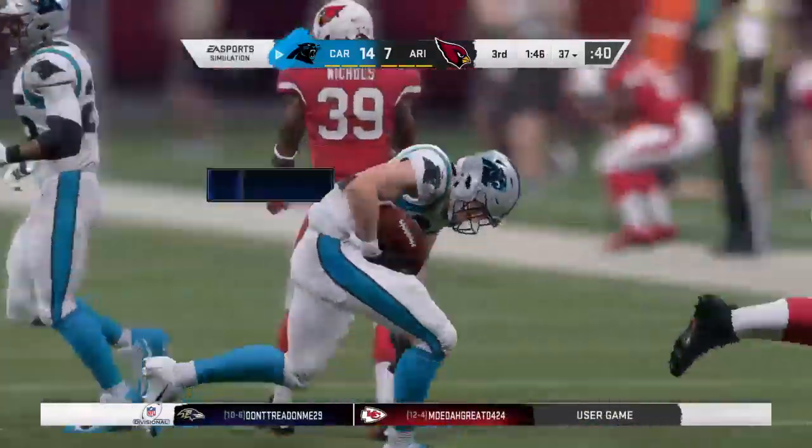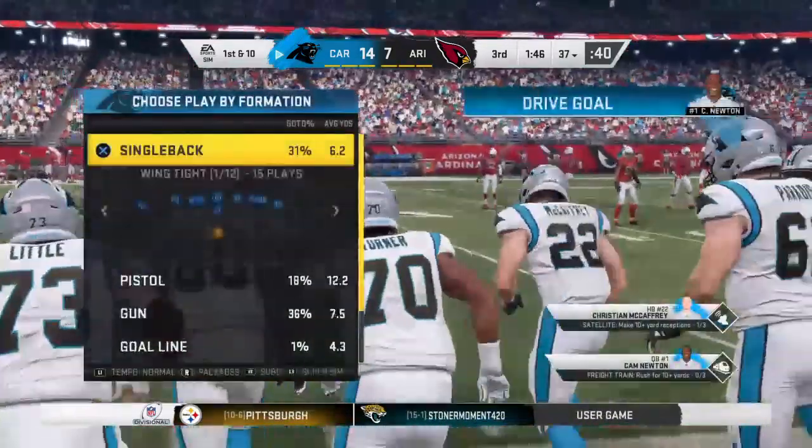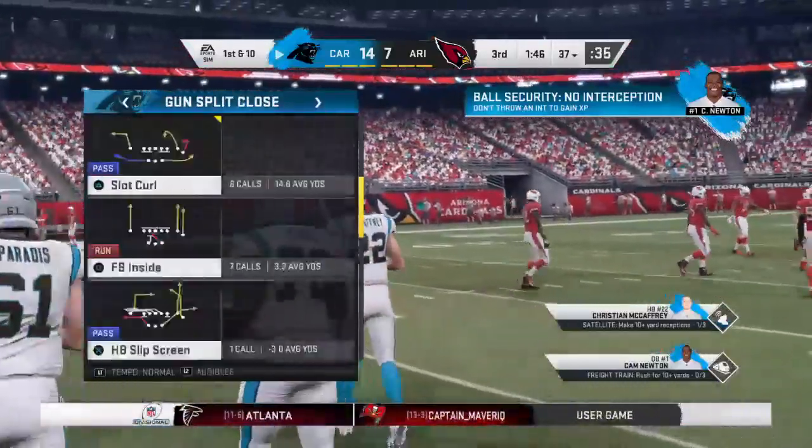Good blocking there. Nearly sprung him. As it is, it'll go as a 19-yard return. And the Panthers will take over now, first and 10. Carolina getting set to take the field.